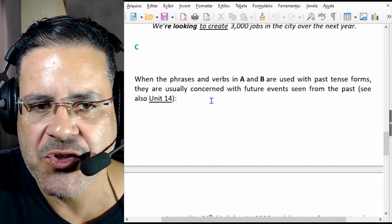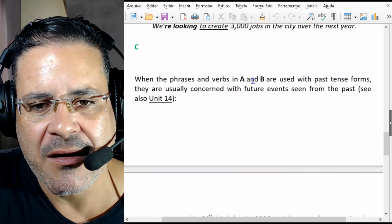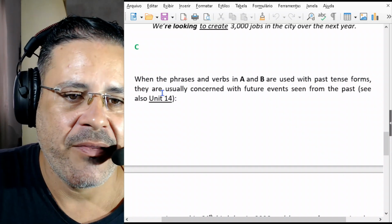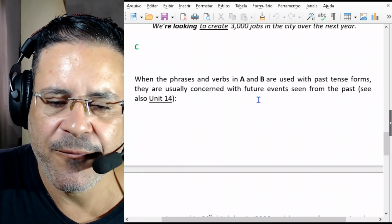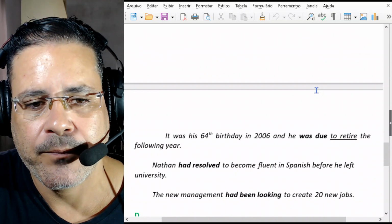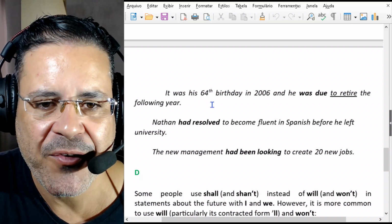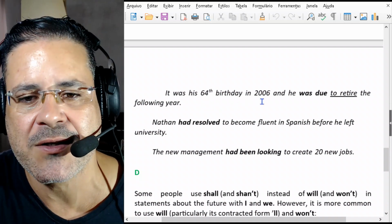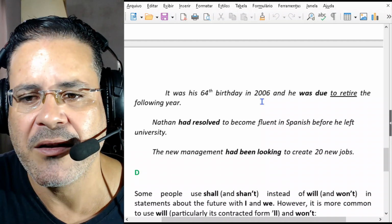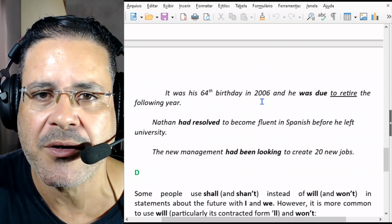Let's go through section C now. When the phrases and verbs in sections A and B are used with the past tense forms, they're usually concerned with future events seen from the past. For example, it was his 64th birthday in 2006, and he was due to retire the following year. So we're considering the future from a point in the past.